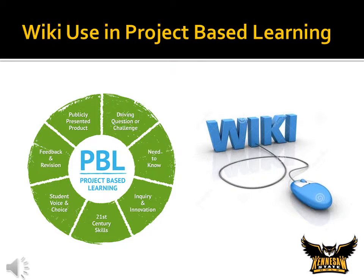Wikis are the new way for groups to collaborate and coordinate complex projects. Used in education, wikis make it easy for students to change the content of a web page with one click of a button. It's as easy as edit, write, and save. Wikis provide a collaborative and constructive learning environment and are an effective tool for project-based learning.